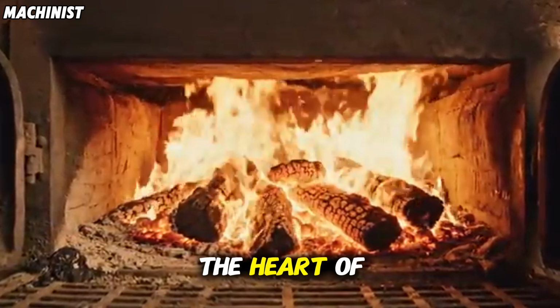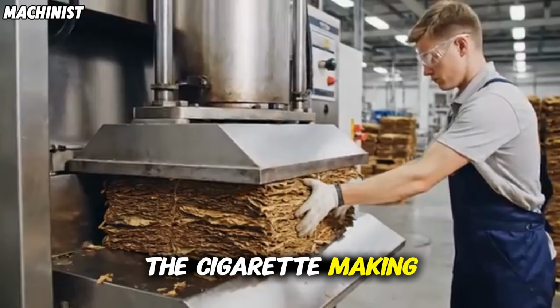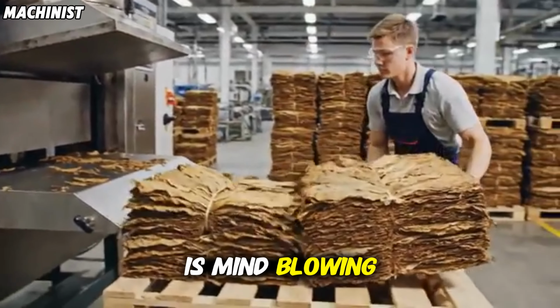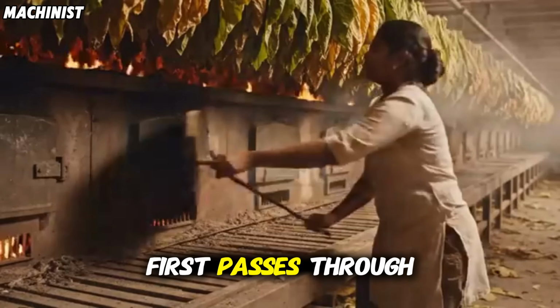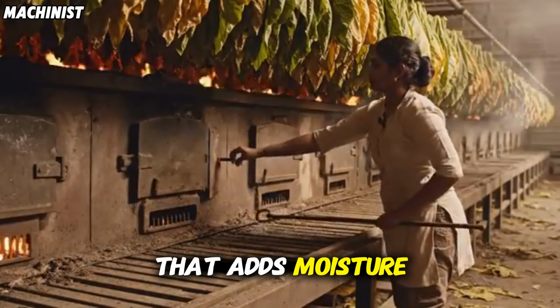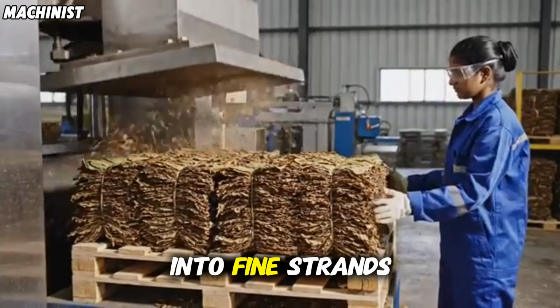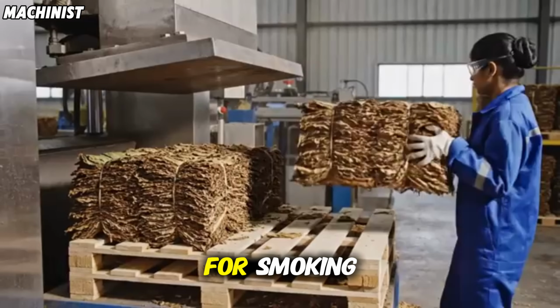Now we enter the heart of the factory, the cigarette-making department. And trust me, what happens here is mind-blowing. The blended tobacco first passes through a machine that adds moisture and heat, making it pliable. Then it's shredded into fine strands, the perfect size for smoking.